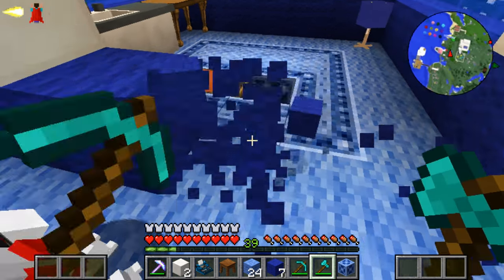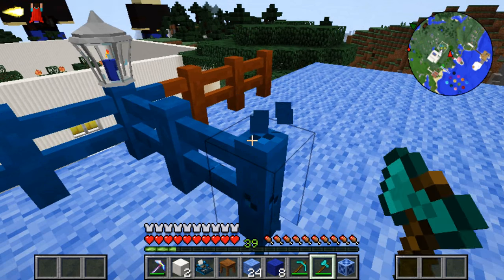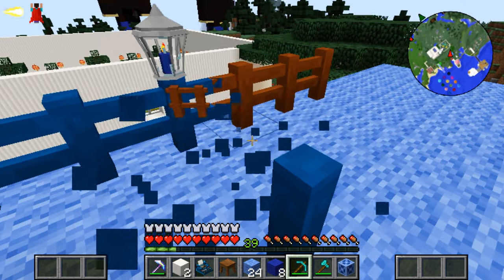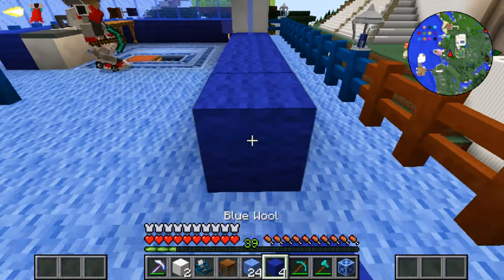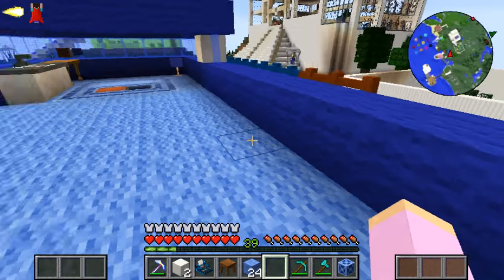Okay, let's take some of this dark blue and... Okay, I'm going to chop this fence too. Okay, maybe I need a pickaxe. I think I need a pickaxe. Yeah, pickaxe works quicker. Yes. Okay, so now I've got some... We need some dark blue wool. Wow, this is going to look fabulous. It will look... Oh, wait.